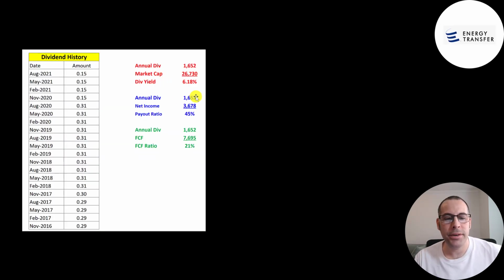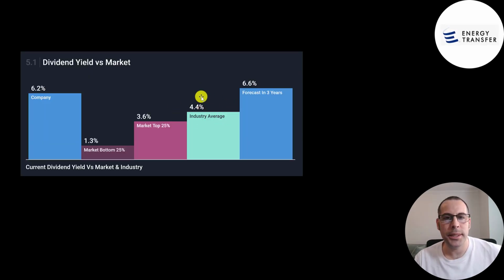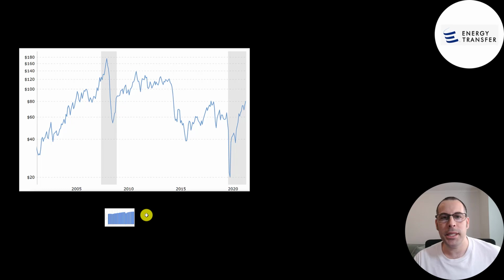They pay a really nice dividend, over 6%, which is 45% of their net income, 21% of their free cash flow, so they can easily afford this dividend payment. Their industry pays a 4.4% dividend, so they're higher than their industry, and analysts are forecasting the company to grow their dividend to 6.6% in the next 3 years. The price of the stock and the company's profits are really dependent on the price of oil. So when oil gets below $60 a share, the company won't make too much money. When oil gets below $40 a share, the company will start losing money. If oil breaks through $100 again, you'll be getting a really sweet dividend payment.